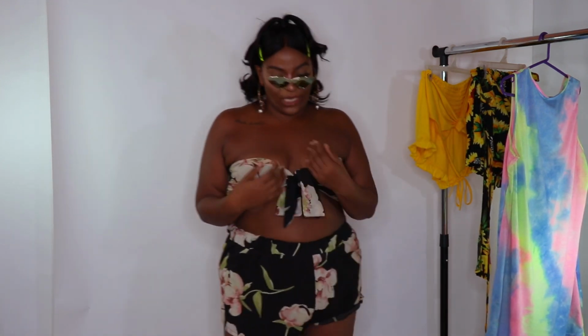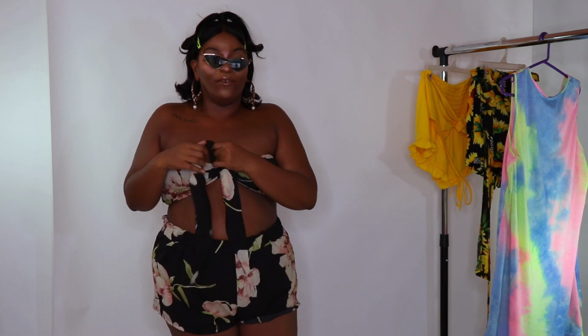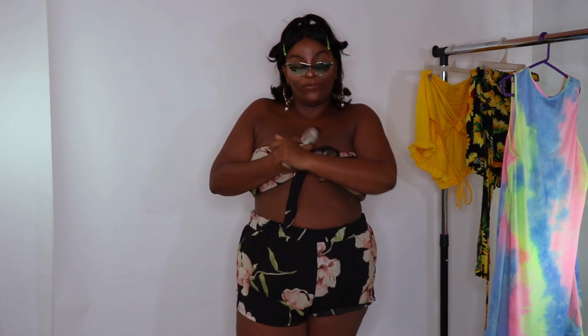I actually really love this top. You have the imagination. You can tie this however you want. You can definitely do it like this. You can definitely go like that and pin it in the back. You can also put it on the bottom if that's what you want. I really love this set. I think it's just so freaking cute.